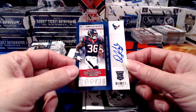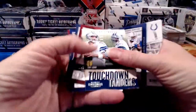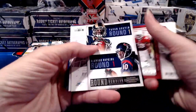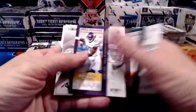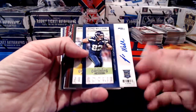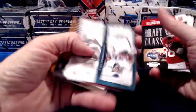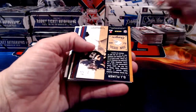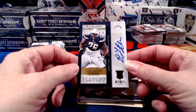DJ Swearinger coming out for the Texans. So the Texans with another hit. That's always a good way to start the weekend with hits, especially Contenders hits. It's another two-team with DeAndre Hopkins and Tavon Austin. So I'm just setting all of our cards that have two or more teams on them off to the left there, and we will deal with those via random in some fashion at the end of the break. There's a little Luke Wilson coming out for the Seahawks. And that is followed up by some DJ Fluker, numbered to 99 for the Chargers.